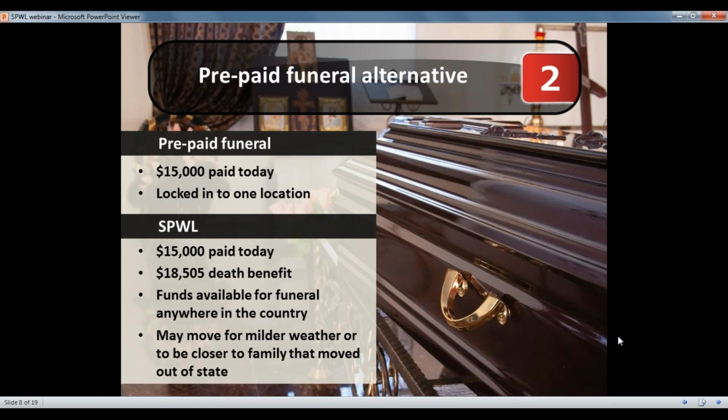But there are plenty that will move somewhere else because the weather is a little better. They're moving to Florida. They're moving to Texas. They're moving to Arizona and away from places like Boston or Chicago or who knows, right? Some of the colder places around the country. All right, are they going to ship the body back north? Maybe, but I don't know.